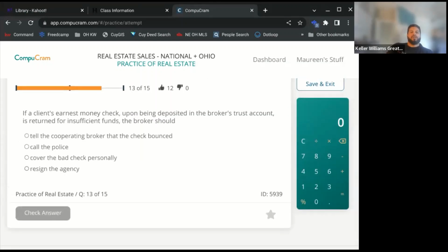If a client's earnest money check upon being deposited in the broker's trust account is returned for insufficient funds, the broker should tell the cooperating broker that the check bounced, call the police, cover the bad check personally, or resign the agency. I think we can all get this one.